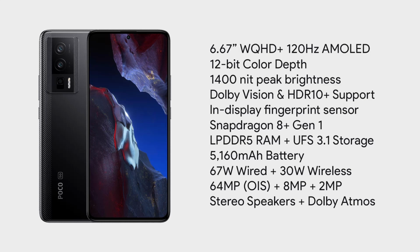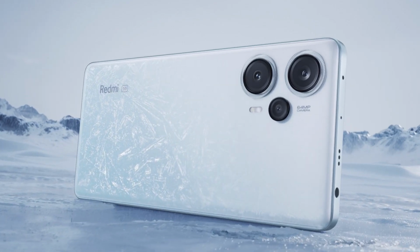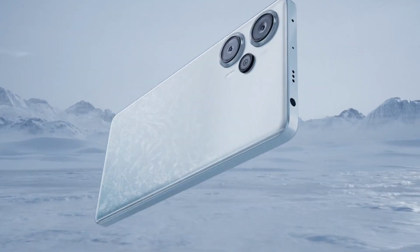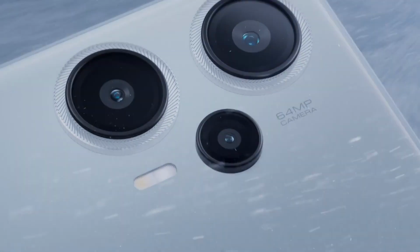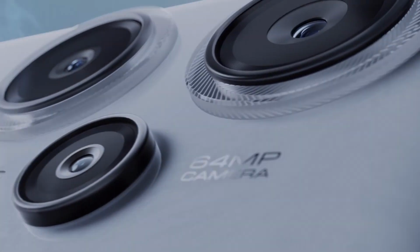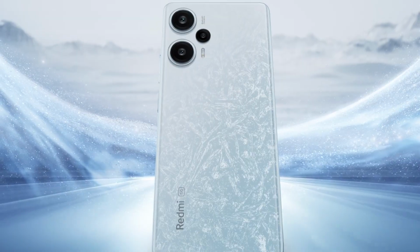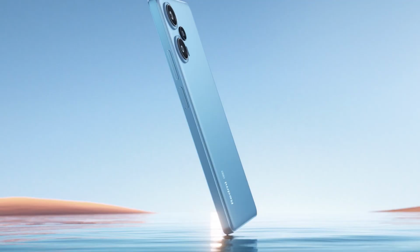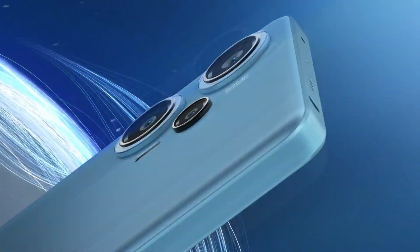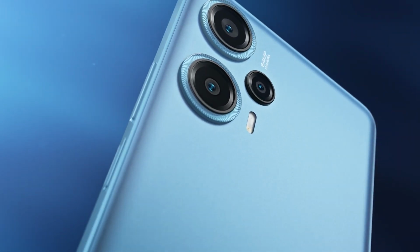And speaking of the Poco F5, it is said to be a rebranded Redmi Note 12 Turbo. The Note 12 Turbo was launched last month in the Chinese market, and it is the first phone to have the Snapdragon 7 Plus Gen 2 chipset. If you do not know, the Snapdragon 7 Plus Gen 2 is like an underclocked version of the Snapdragon 8 Plus Gen 1. In short, this is an extremely powerful mid-range SoC.